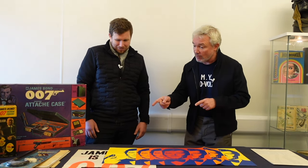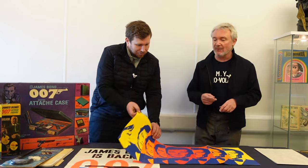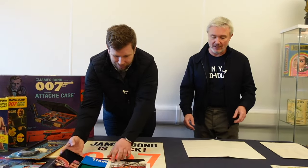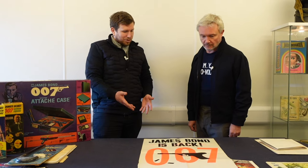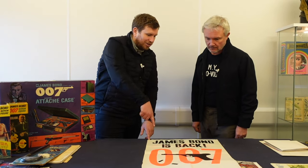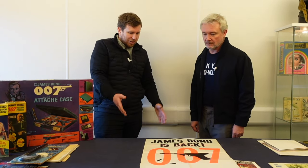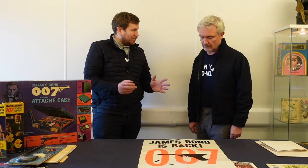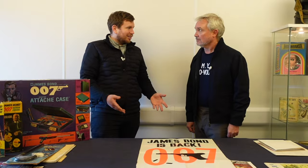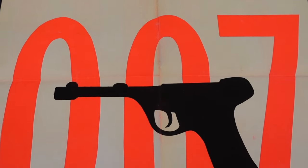Anyway, we've got another one underneath, which I know some of you out there are looking at. Talk to me about this one here, because this one really is iconic, I think. So this is from the second James Bond movie, From Russia With Love. This is a teaser, in a double crown size, 20 by 30 inches, half a quad. An advance teaser, basically just showing people James Bond is back, with a striking, iconic 007 with the gun and the bullets as well.